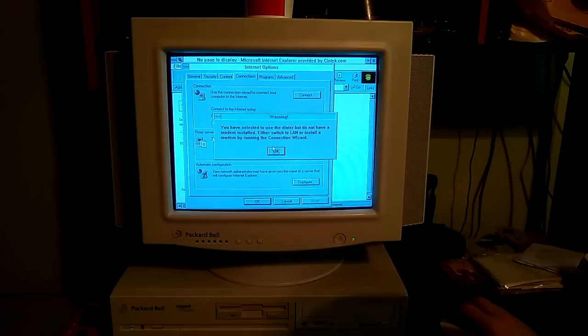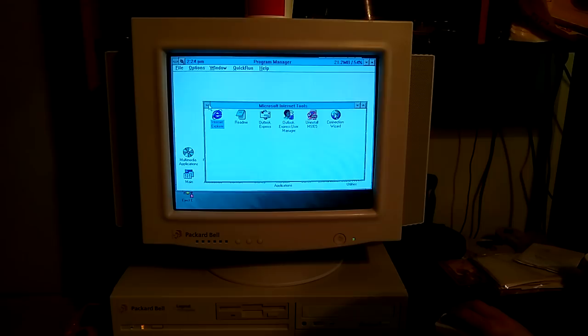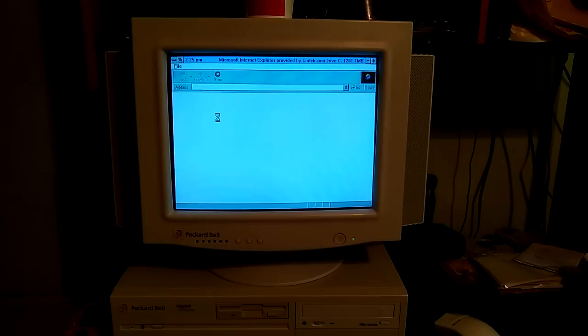Oh, well, no wonder, it's set to use a dial-up modem. To use a local area network, we'll have to restart Windows for that. So, one moment. Okay, let's try this again. Still no guarantee that it's going to work. Let's just force it to go to oldnet.com.